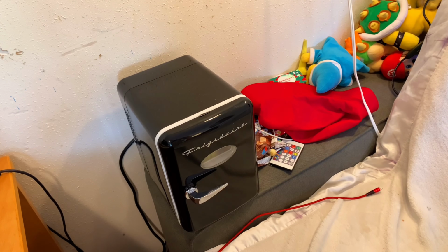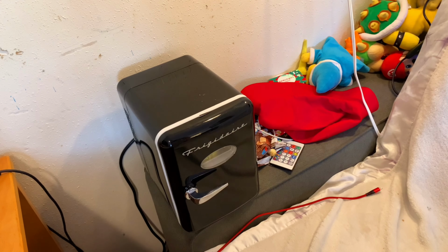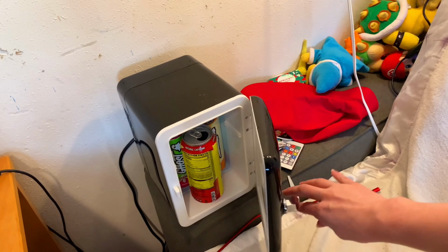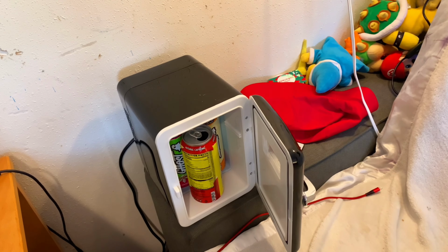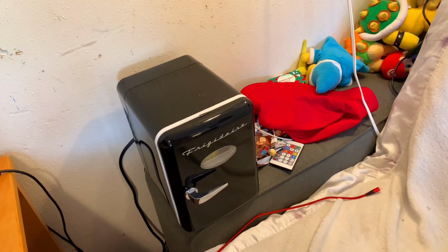So on the side of the couch here, as you can see, the main thing is this big black box. That big black box is a mini fridge, and right now it's holding the Ghost energy drinks that I'm doing a review series of at the moment. I still have to finish the last one that I reviewed, the Sour Patch Kids Red Berry flavor. And then I also have my LED light remote right there.